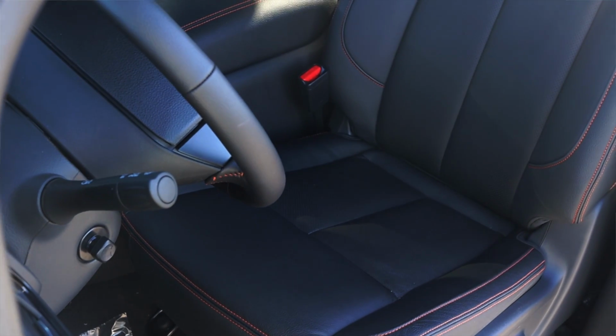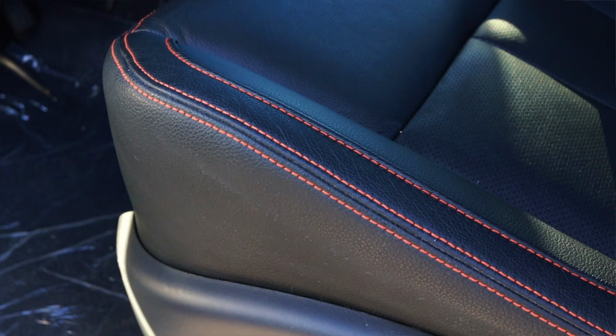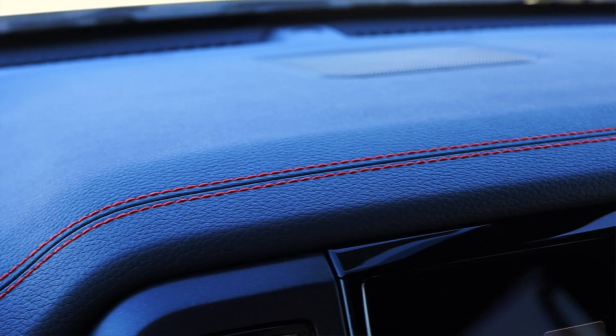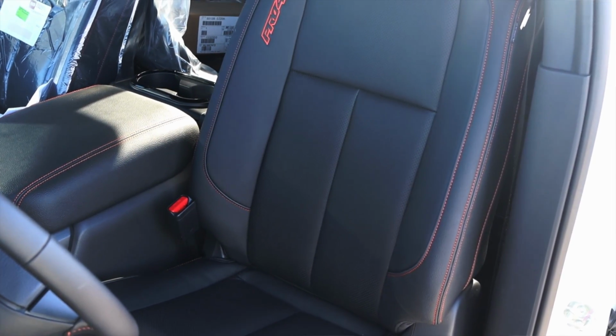Now we gotta talk about the seats. Like I mentioned, the seats are heated, cooled, power, memory, and they feel great. The red stitching is part of the Pro-4X package, along with the red stitching on the dash, but the red stitching on the seats is, of course, a big part of that as well. I like the seats. They're nice and comfortable. However, we do have back seats. This is a 4-door pickup. So let's talk about the back seats, and then we'll talk about the cargo area.